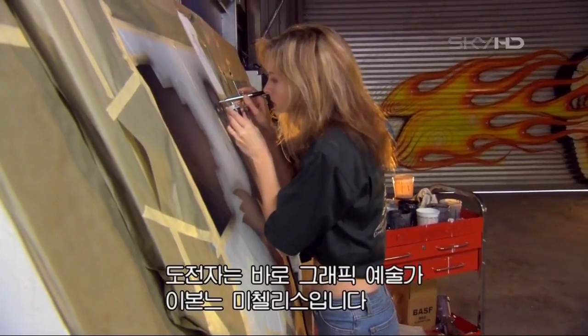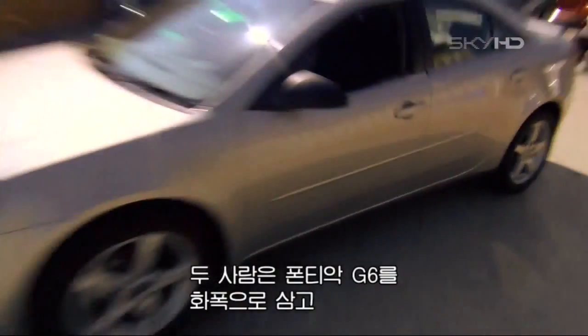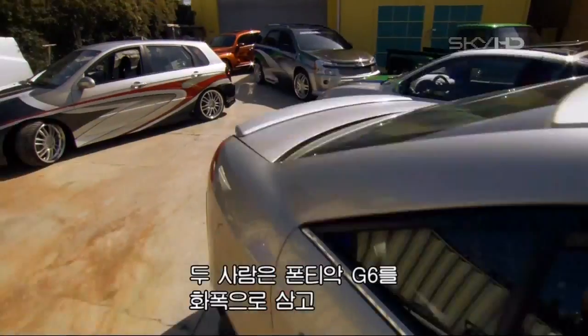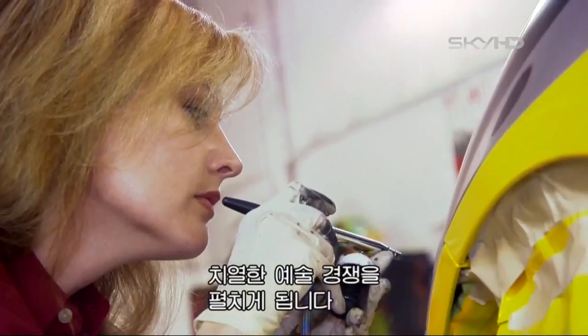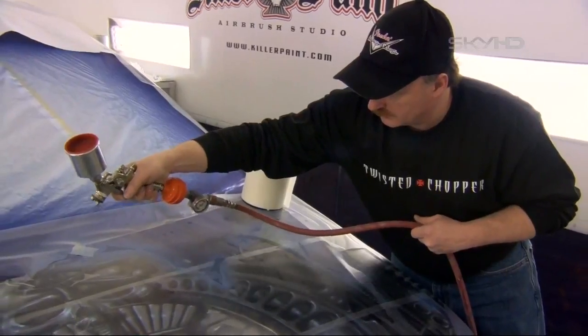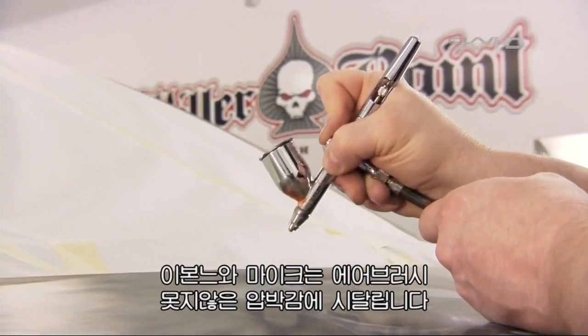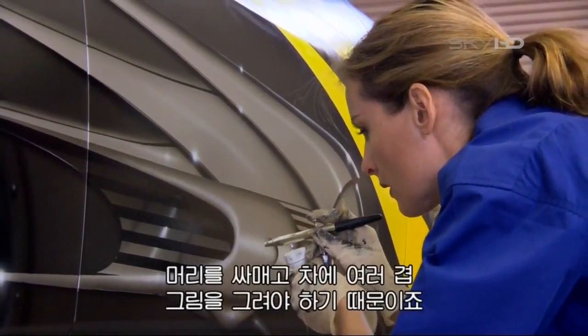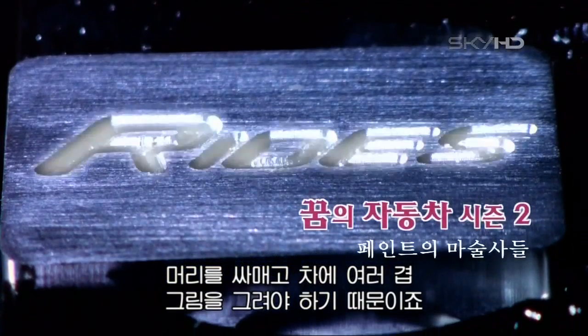Graphic artist extraordinaire Yvonne Michelis is about to have a contest with LaValle as they both get a new Pontiac G6 to play with. State-of-the-art rides these competitors will use as their one-off canvases. It's Yvonne and Mike, and like their airbrushes, they're under pressure, going head-to-head in one multi-layered paint-off. About to start now on Rides.